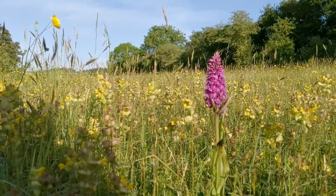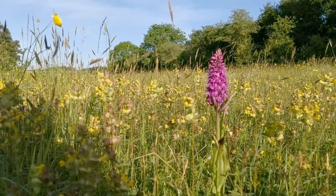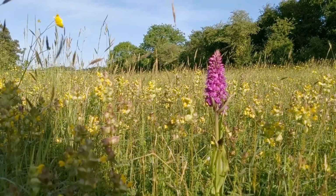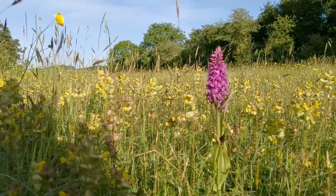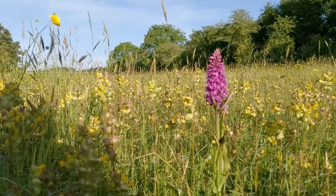Well, this one was standing loud and proud from some 50 metres away. That's an absolutely clonking 15-16 inches tall southern marsh orchid. Very nice specimen.